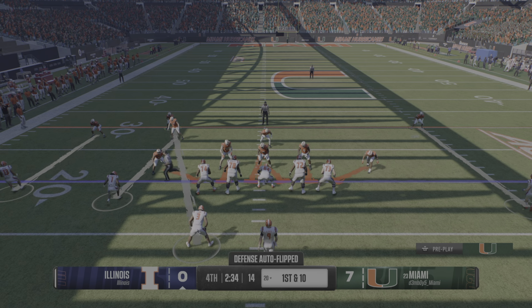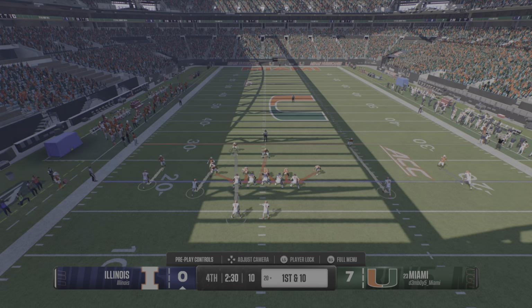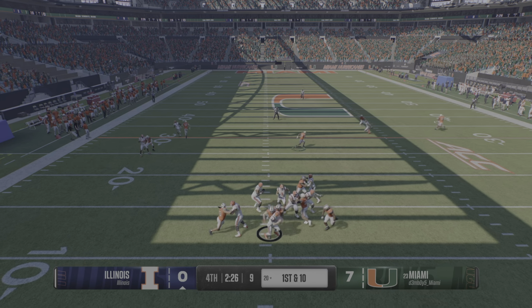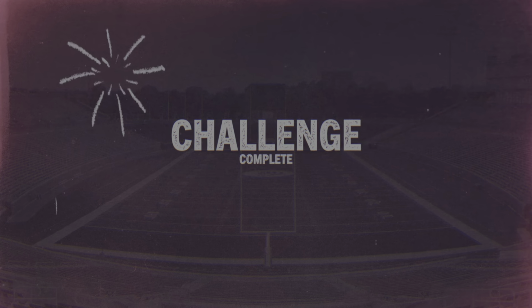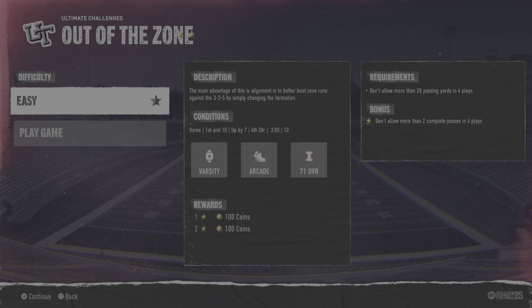Illinois moving it quickly down the field. They'll throw it on first down. And the ball comes out. What a disastrous play. Defense just cradling that fumble and securing it. Touchdown, Hurricane. The defense takes matters into their own hands.